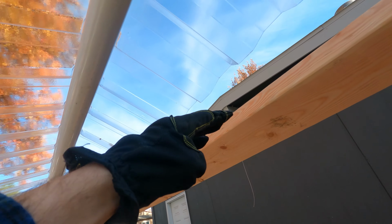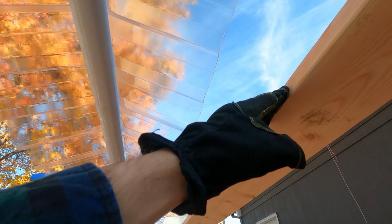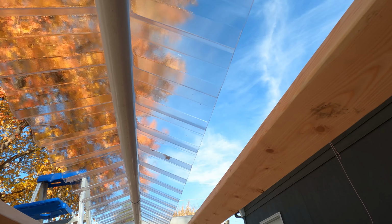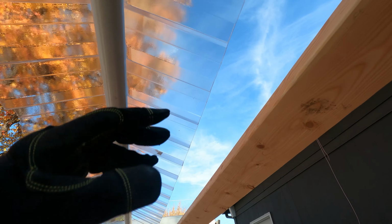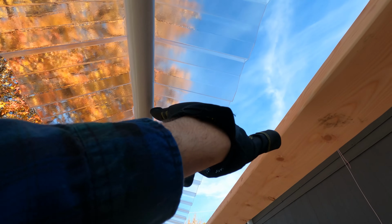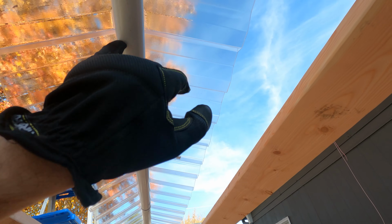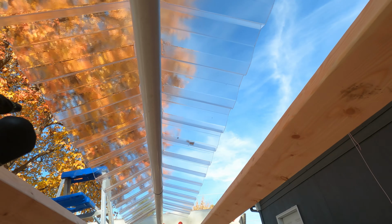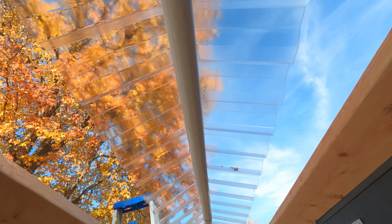So there's a gap here between my ridge cap and my framing. So I have to fix that gap. I have to have something to screw the ridge cap into. So I'm gonna put some ribs in between there and a board in the center to hold a connective rib from the other side. And then we'll screw a ridge cap onto that.